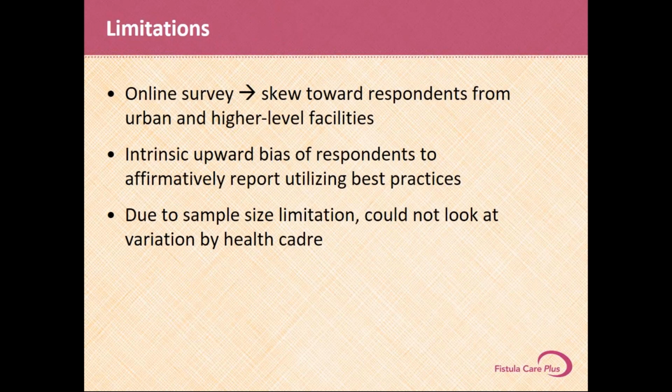One key limitation of the survey was that it was primarily administered online. Online surveys typically recruit respondents who have greater access to internet connectivity. Given the sample skew toward higher level facilities in urban areas, the analysis was not representative of the entire maternity context in low and middle income countries, and was specifically limited in its ability to describe practices employed at lower level facilities and in non-urban areas.